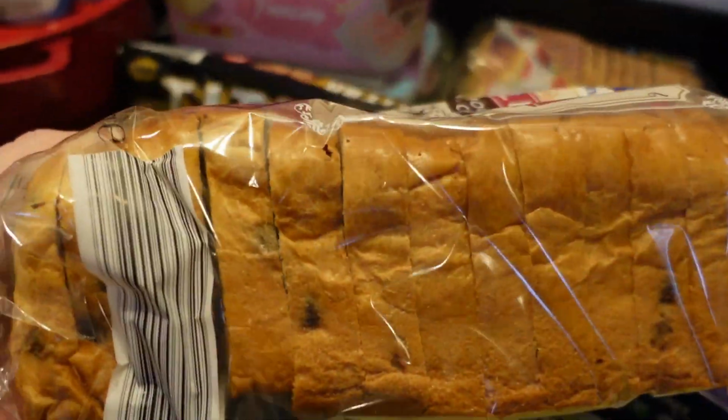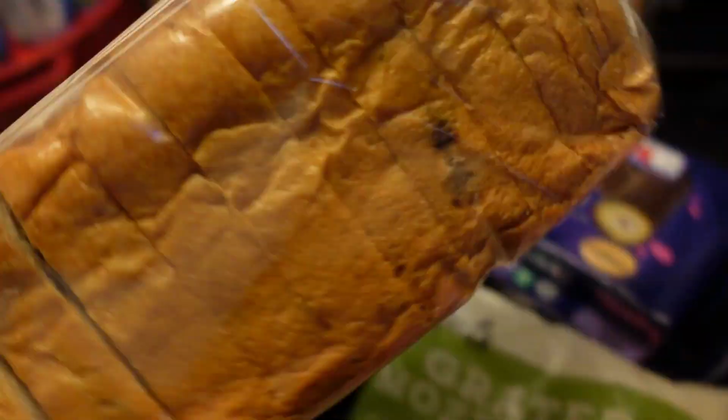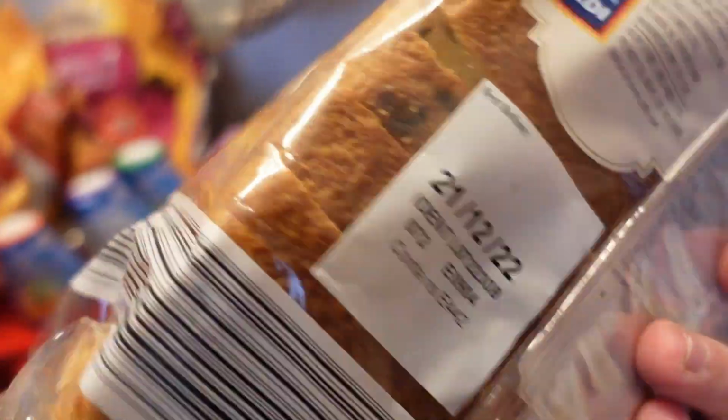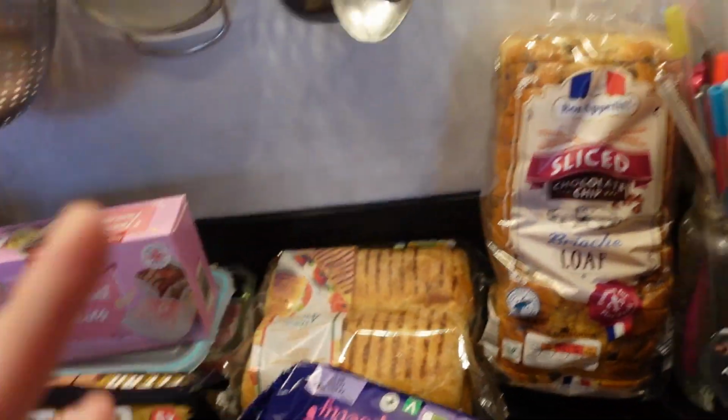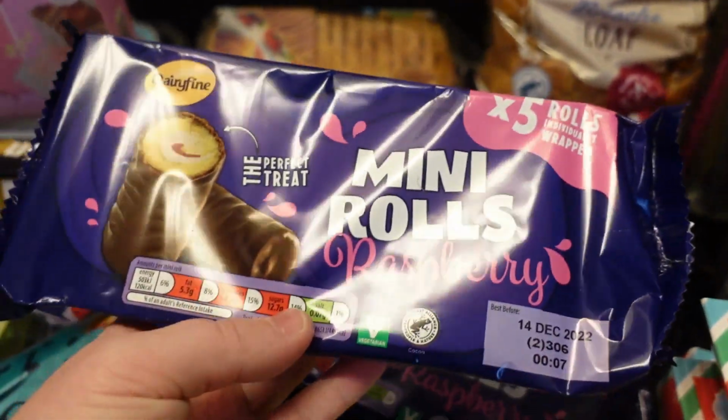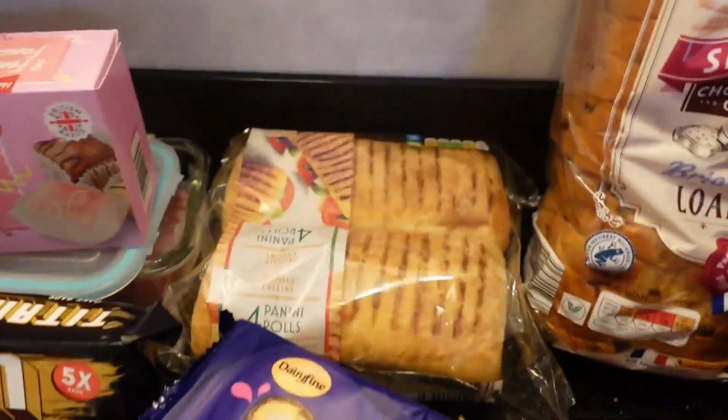I got this, a chocolate chip brioche loaf. I thought they would love that for breakfasts. And brioche usually has a good date on it. I didn't actually check. Yeah, 21st of December. And it's the 23rd of November today, so it's got a really nice long date on it. 2 lots of mini rolls because their snack drawer is a bit sparse.